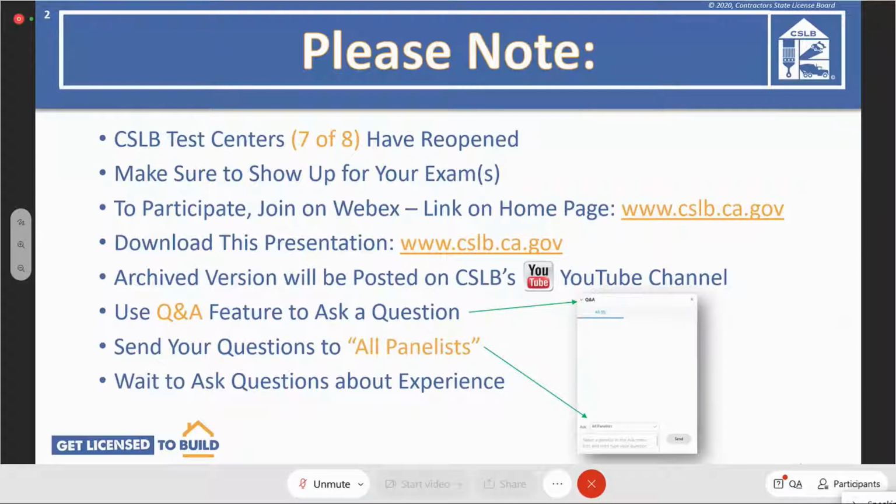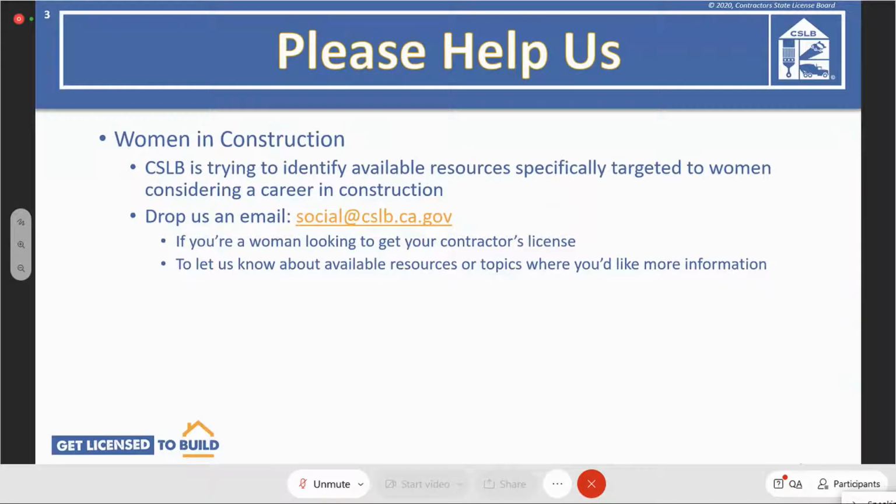One other item. CSLB is trying to identify resources out there specifically targeting and encouraging women to get a career in construction. If you are a woman looking to get your contractor's license, or you've got some resources you'd like to share with us, please drop an email to social@cslb.ca.gov. We will repeat this address at the end of today's workshop. We appreciate any information that you are able to share with us.